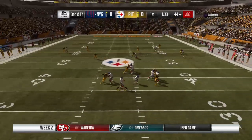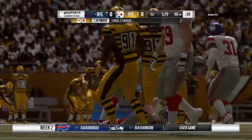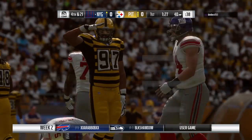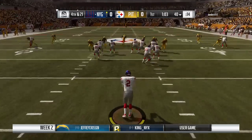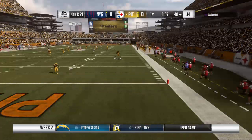This is third and long. Here's Lauletta. Nowhere to escape, and he goes down. Cameron Hayward in there to drop him for a 4-yard loss, and it'll be fourth down. And he gets this away, and look at this. This is a good one.